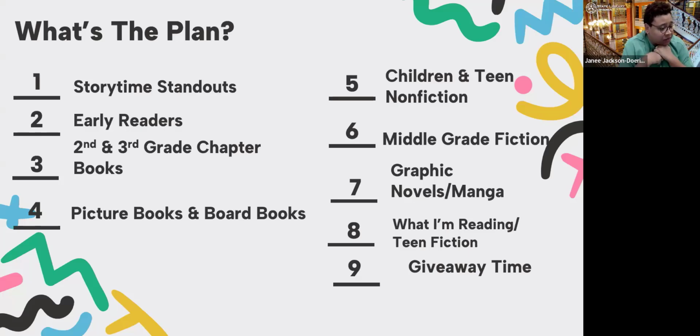Middle grade fiction, graphic novel slash manga, what I'm reading slash teen fiction. I put it in there because I'm still in the process of either starting to read or in the middle of reading. And of course, giveaways and upcoming events.